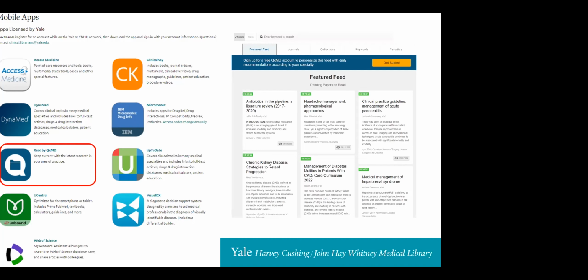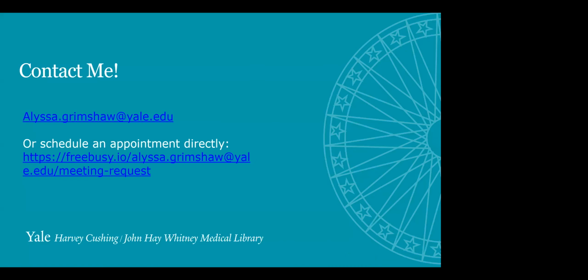And then there's also curated lists made by other physicians or healthcare professionals that you can follow, which is also really nice if you're studying a particular disease or disorder.